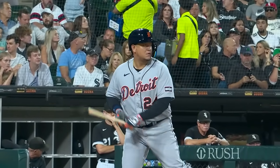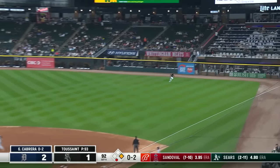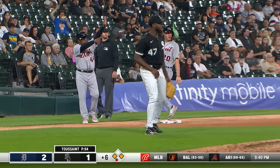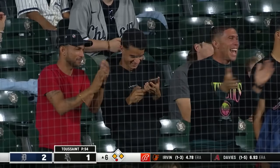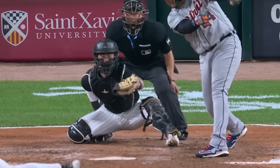He's lined to Andrew Benintendi in left field 2 times tonight. To right field on a line. In for a hit. Torkelson goes corner to corner. The Tigers threatening again here in the 6th, thanks to Cabrera's 3,153rd career hit. That's a 0-2 pitch. Gets too much of the plate.